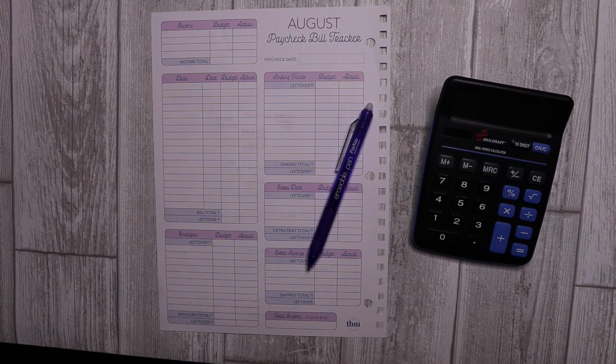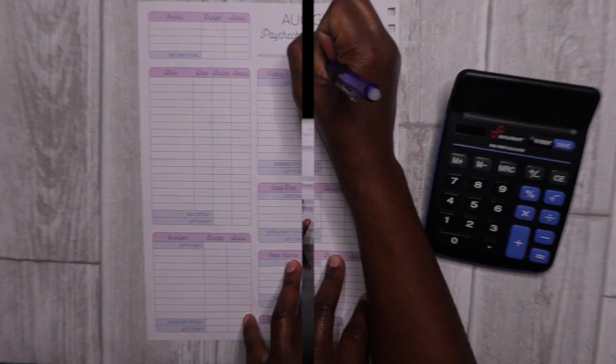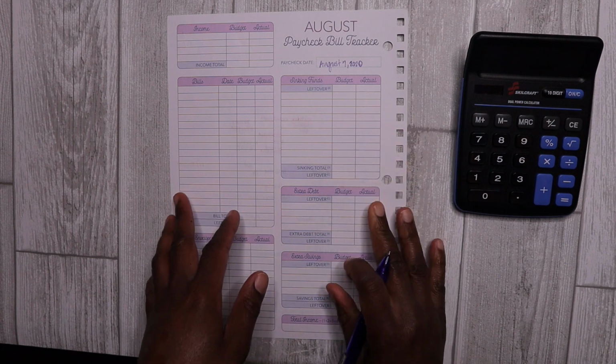Today we're doing a budget with me as I put together my estimated payday budget for my upcoming paycheck on August 7th, 2020. I'm going to put in my pay date. We're going to start off by looking at my estimated income.